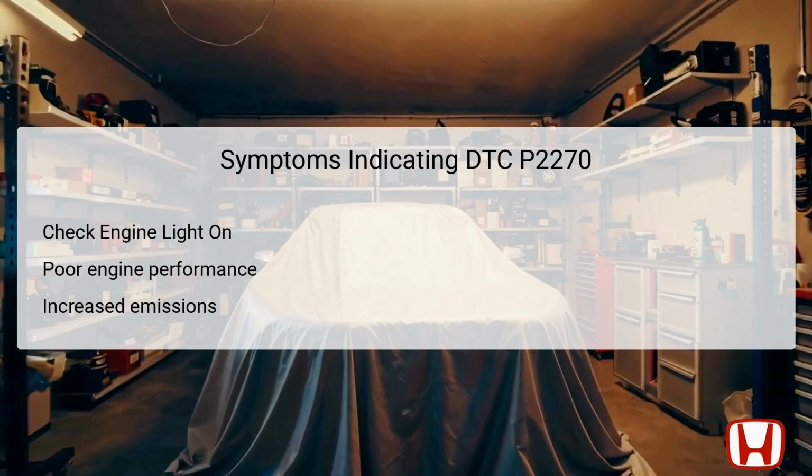Several symptoms may present themselves when the DTC P2270 is active. The most noticeable symptom is often the illumination of the check engine light, CEL, on the dashboard, which serves as an alert for the driver that a fault has been detected within the vehicle's emission system. As the secondary HO2S plays a crucial role in adjusting the air-fuel mixture, a malfunction may lead to noticeable performance issues, such as a lack of power during acceleration or general rough idling.